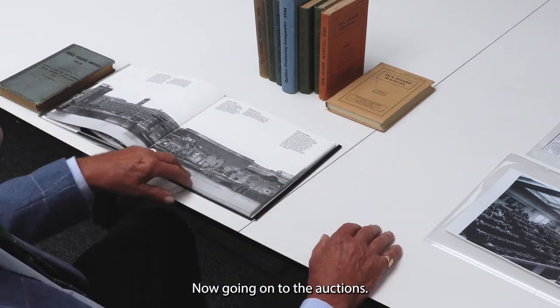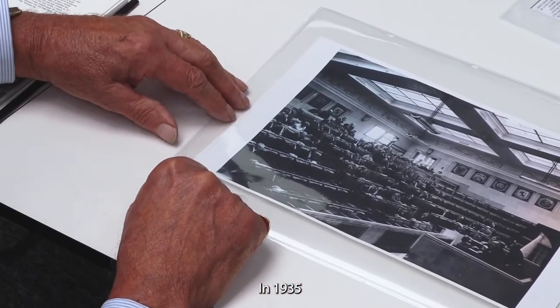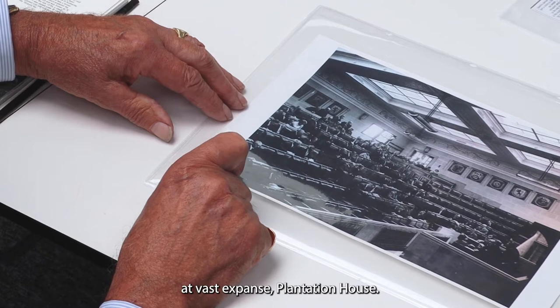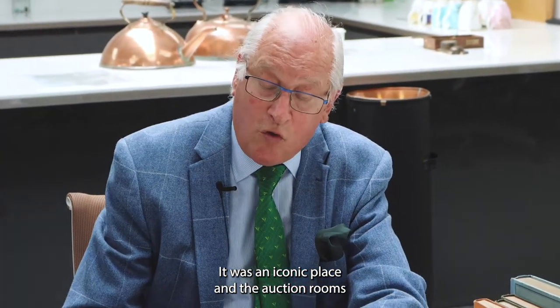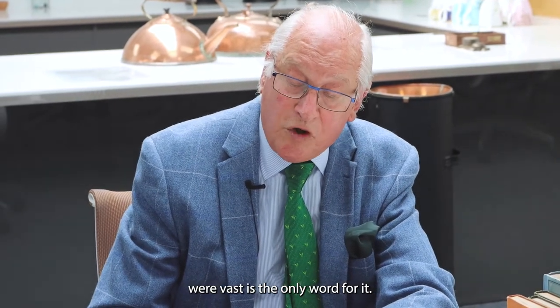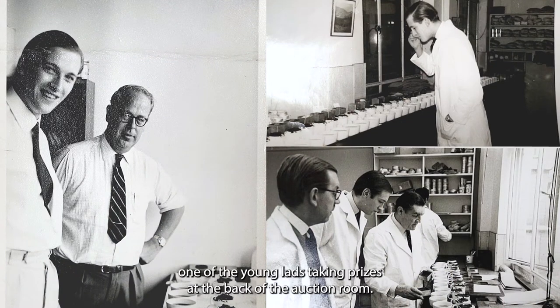Now, going on to the auctions. In 1935, John Bunting built, at vast expense, Plantation House. It was an iconic place, and the auction rooms were vast, is the only word for it. I was a young man, I started there in 1959, and I used to be one of the young lads taking prices at the back of the auction room.